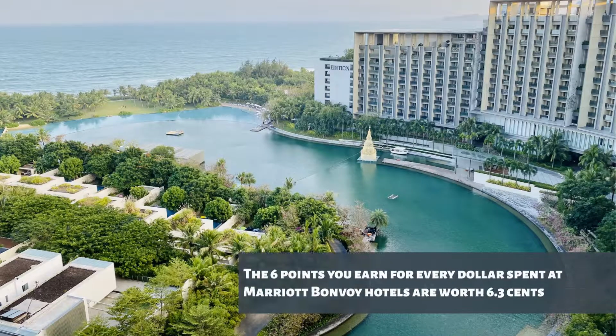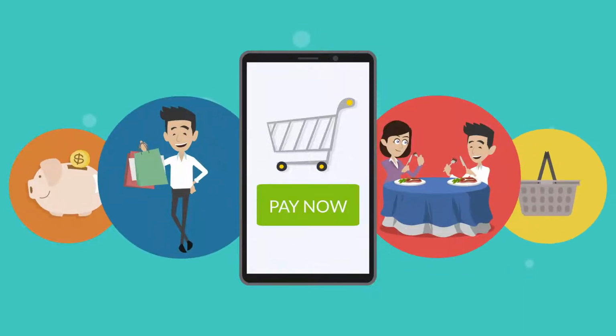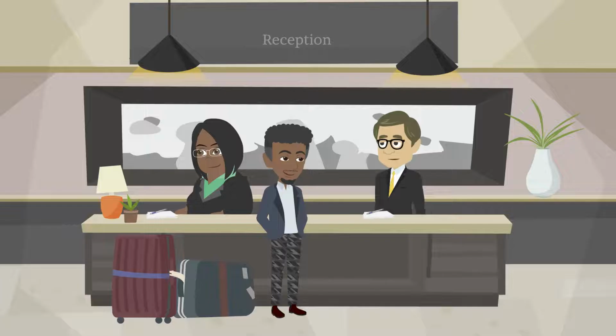The 6 points you earn for every dollar spent at Marriott Bonvoy hotels are worth 6.3 cents. While the 4 points you receive for every dollar spent on dining, gas, cell phone service, and shipping are worth 4.2 cents. For a hotel rewards card, those are pretty good returns.